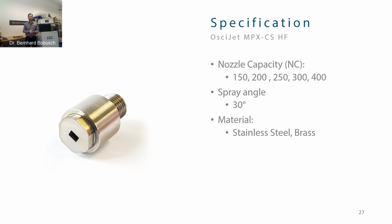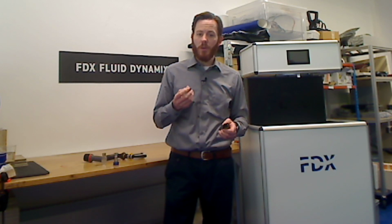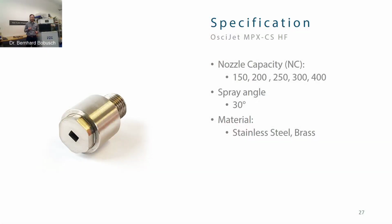We have 2 distinct nozzles for foam cleaning and for industrial mid-pressure cleaning. The first one is the MPX-CS HF, which is a very compact nozzle, which is made from stainless steel or brass, whatever you need. It has a spray angle of 30 degrees, and we can give it with nozzle capacities between 150 and 400. The standard nozzle capacity that is used in the industry for mid-pressure food cleaning is around 200. So we designed the 150 nozzle capacity to give you the possibility to save water and have the same cleaning power. The MPX-CS HF is compact and is ideal for film producing dirt, for example grease.